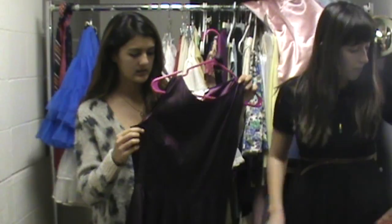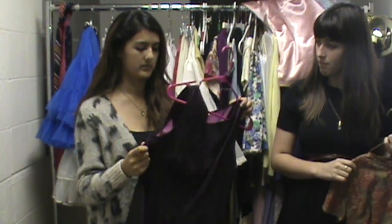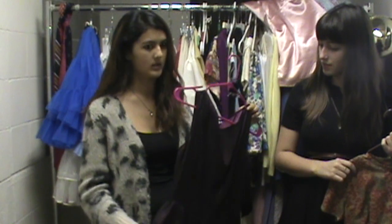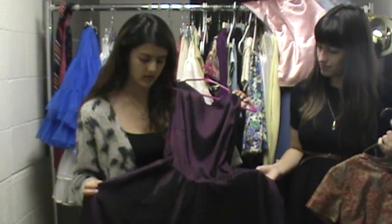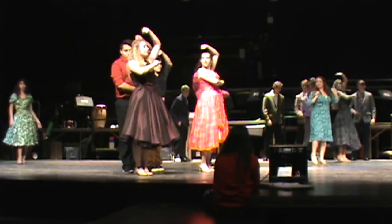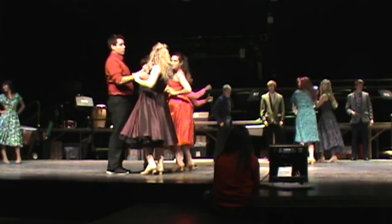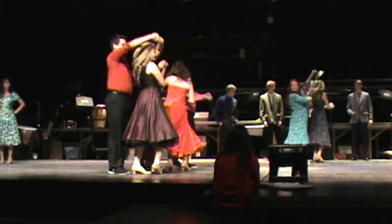Okay, so this is Melissa's character, Anita, which means that she's one of the Sharks. And so it means a darker, richer color, and it looks like a jewel. And the character Anita is typically cast in purple, which is something we learned from researching the show and past performances of it.